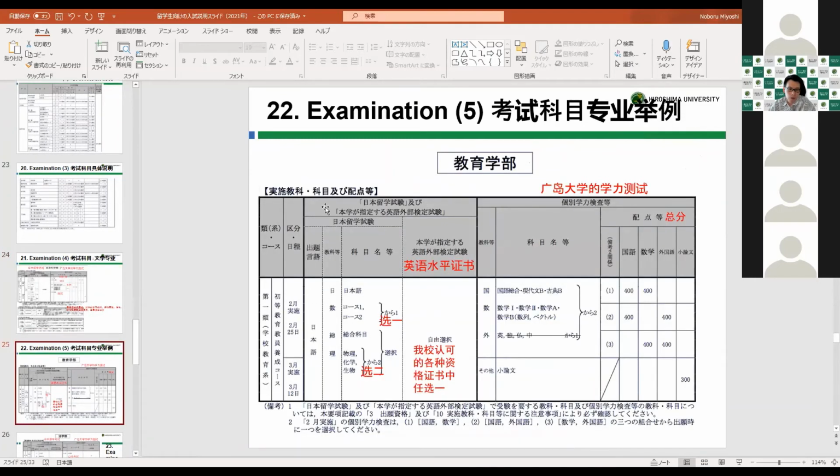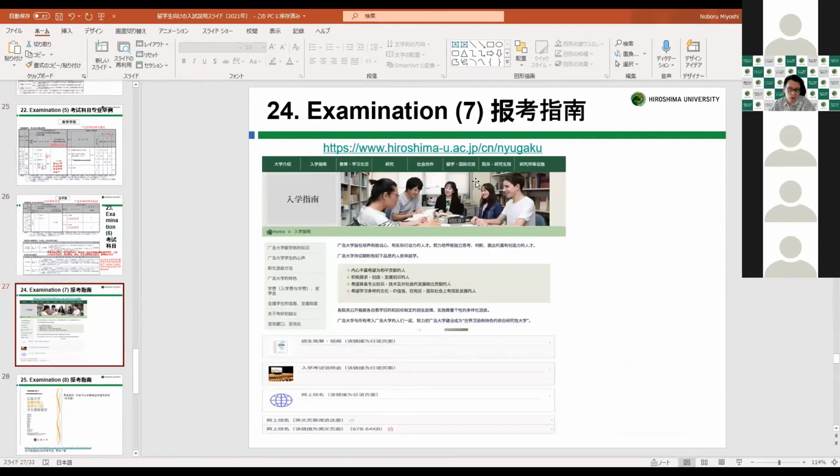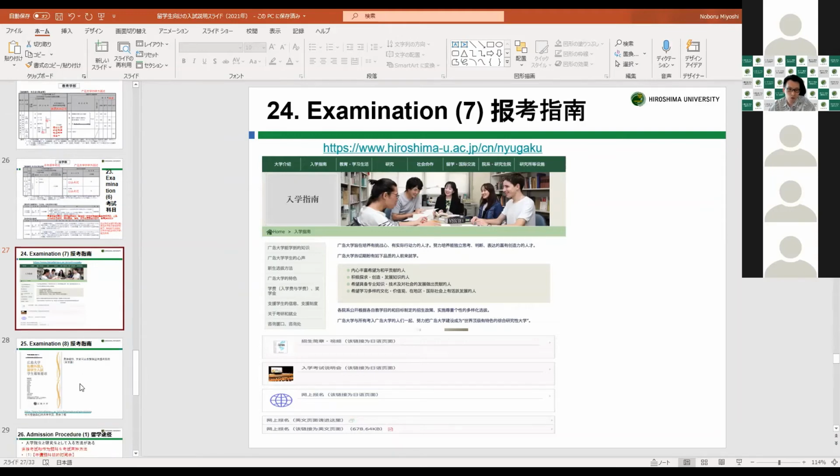This is an example for people who want to enter the School of Education. For the EJU, you have to take Japanese course 1 and course 2, and biomedical and mathematics; you have to select 2. The EJU score requirement is Japanese, mathematics, English, and also an essay as well. So again, it's a big difference among the schools. Please check the admission guide for international students. We have the English version and also the Chinese version. Please check this URL, and you can get more detail on admission for international students.